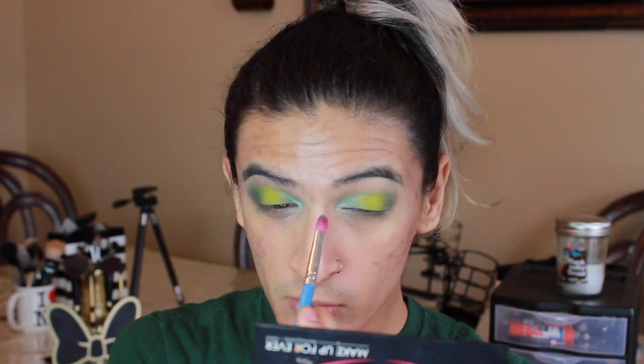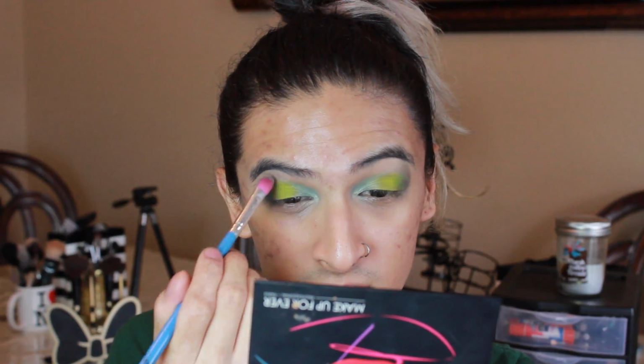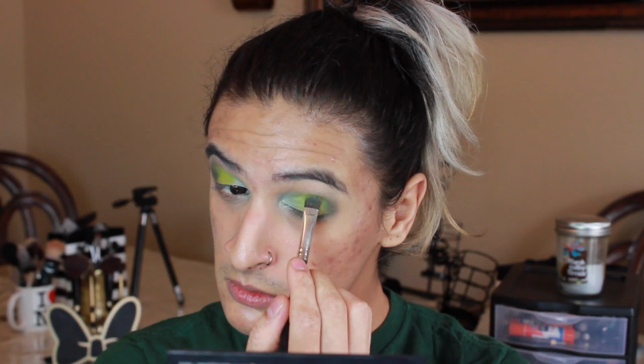I'm also going to be popping that right into that inner tear duct just so that it really just brightens up the eyes. I'm gonna go in a little bit with Freak. It's this darker green shade, and we're gonna pop that right on top of Thrash, just to kind of give it a little bit more dimension. I feel like that center shadow kind of fell just a little bit. We wanna bring back the center piece. Also, let's go back into Moss just a little bit, just to deepen that up.